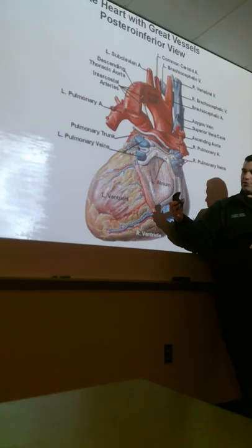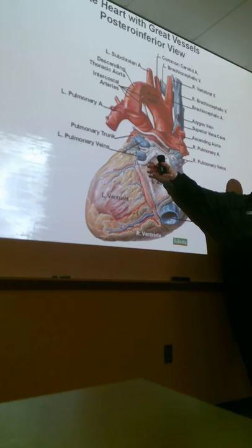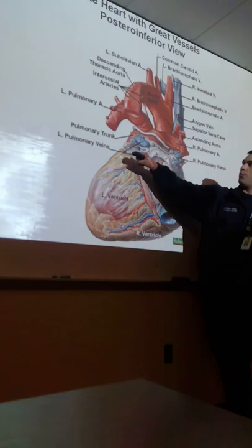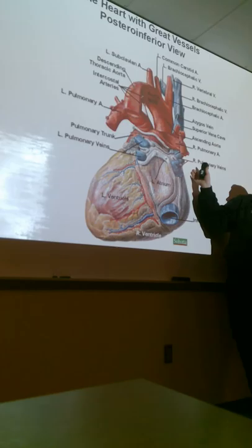So this is primarily to show you where the pulmonary circuit enters into the left atrium. So the pulmonary veins come in. Pulmonary veins are coming in over here as well. So like I was showing you earlier, typically on that anterior view, you only see the left side of the pulmonary veins coming back from the lungs. If you flip the heart, you can actually see the pulmonary veins coming back in on both sides.